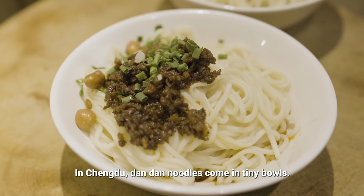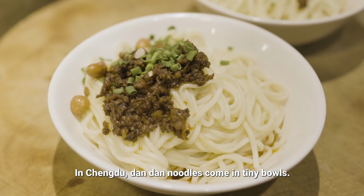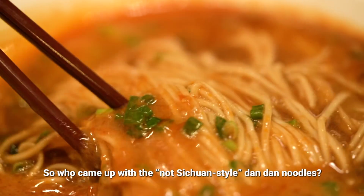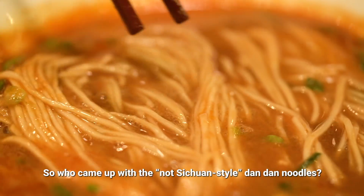In Chengdu, dandan noodles come in tiny bowls. They're dry and don't have that goopy peanut sauce in it. So who came up with the not Sichuan style dandan noodles?